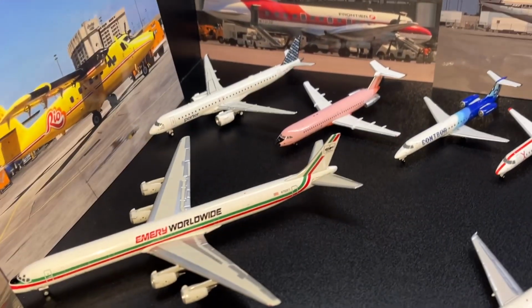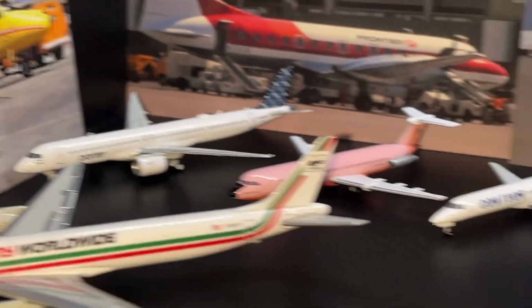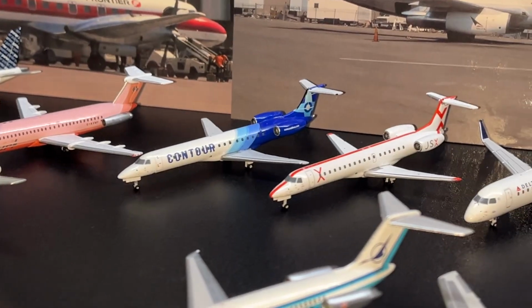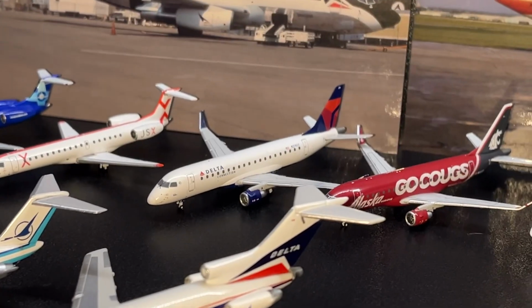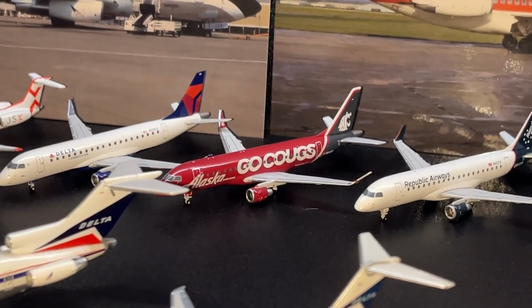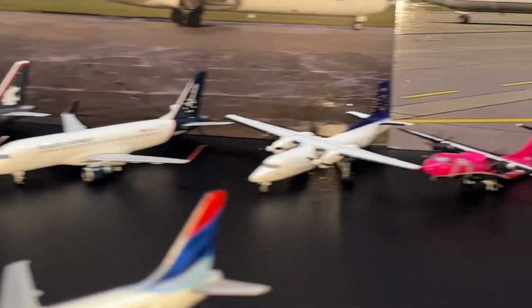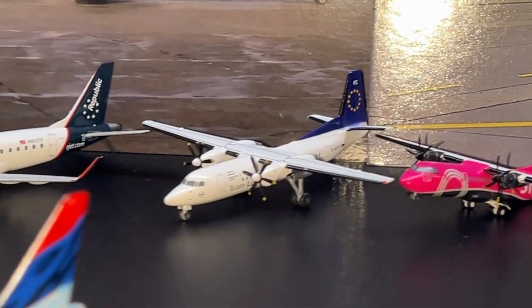Moving on down to shelf number 2 here, we've got more Geminis. Porter E2. We have a Cortline BAC 111 Series 500. Contour and JSX Embraer 145s. Delta Connection Embraer 175 with the enhanced winglets. Alaska Washington State Cougars livery Embraer 175. Republic Embraer 170. A Lufthansa Cityline Fokker 50 by JC Wings.